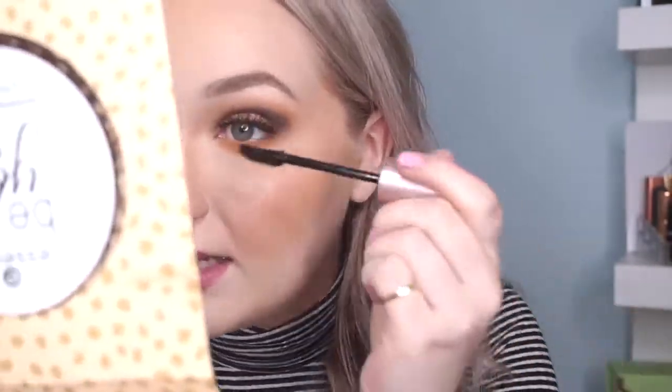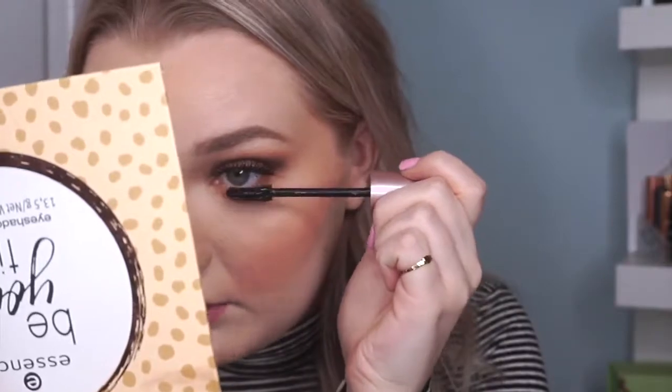I just used the original Ardell Wispies and then added a little bit of mascara. So now I'm going to go in to the bottom lash line with this NYX Professional brush. It's just like a pencil brush, and I'm going to take that middle shade, the warmer toned brown, and I'm just going to get a good amount of that on, tap it off, smoke it in the lower lash line. I'm going to go into the Maybelline Lash Sensational. It's one of my all-time favorite mascaras, and just coat my lower lashes.